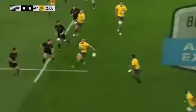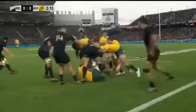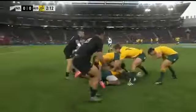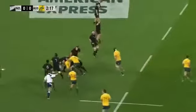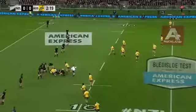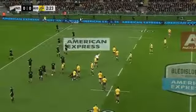Off it goes now to Foley. Reece Hodge in the play. In fact, everyone having an early touch as it goes out to Henry Speight on the left wing side. Now Foley again, and this time it's Rory Arnold. Arm is out, and the penalty here for the Wallabies right in centre field.